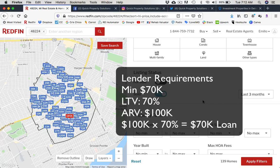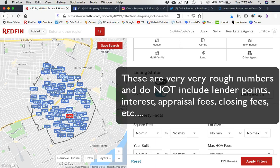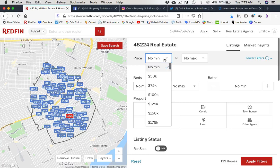So if you buy the house for $50,000 and then you put $25,000 into it, you're all in it for $75,000, right? But then when you want to get a loan, they're going to appraise the property, and you got to make sure that it hits an ARV of 100. So one of the filters that I like to use is the price filter.